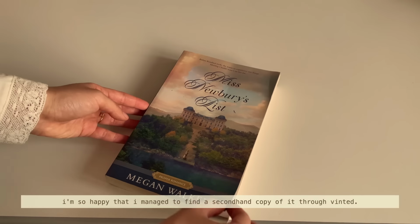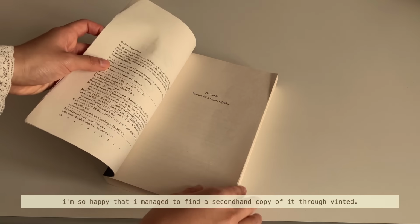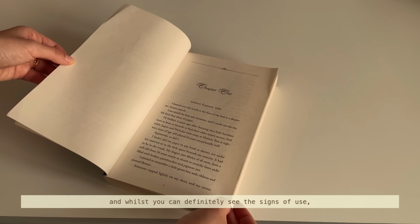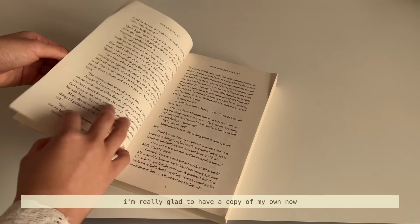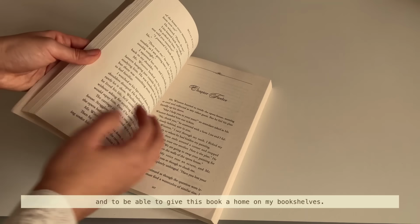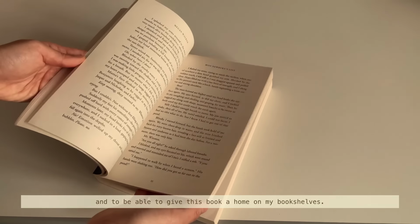I'm so happy that I managed to find a second-hand copy of it through Vinted. And whilst you can definitely see the signs of use, I'm really glad to have a copy of my own now and to be able to give this book a home on my bookshelves.